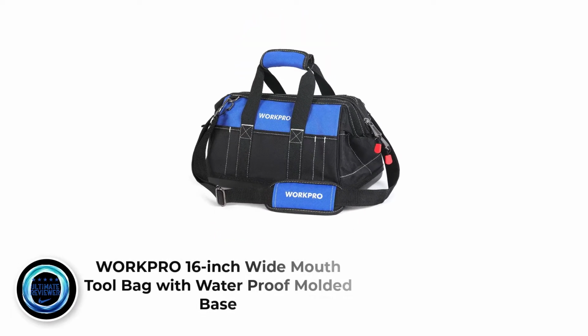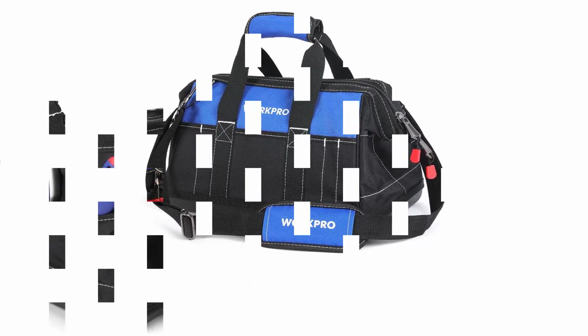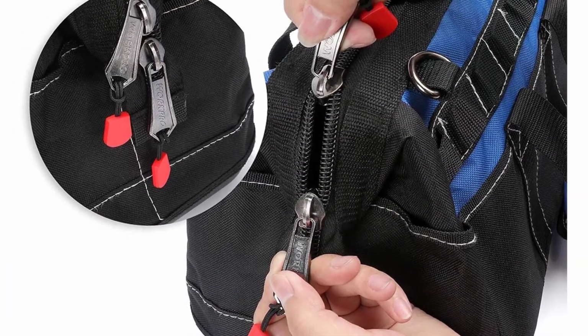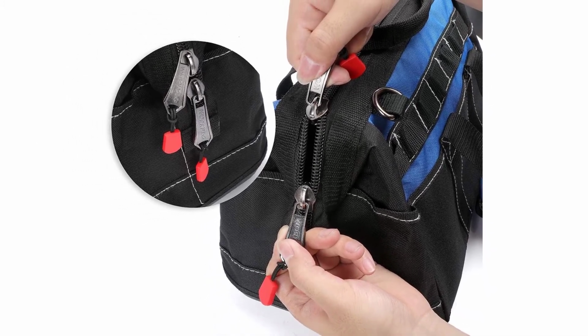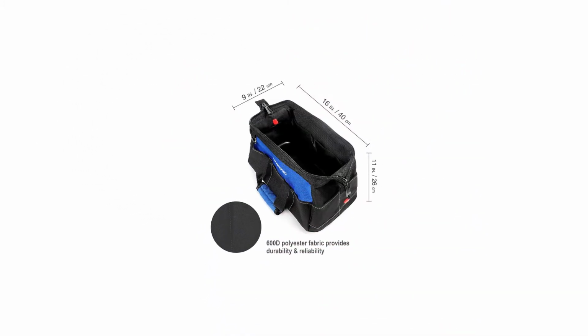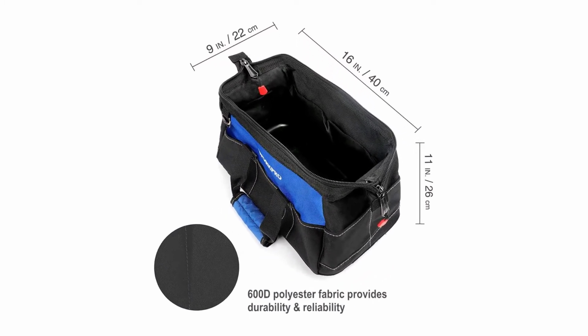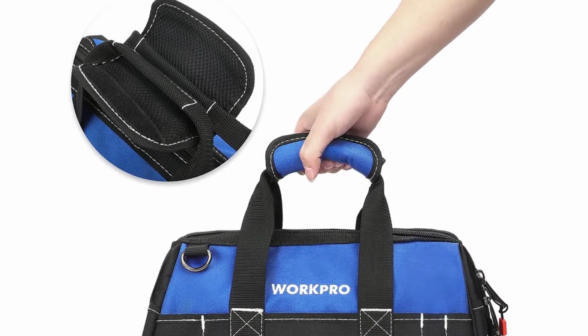Number 2. WIPRO 16-inch wide mouth tool bag with waterproof molded base. WIPRO waterproof tool bag is known for its unmatched reliability and durability. 600G polyester fabric with fine stitching all over the body makes the bag extremely tough and long-lasting, so you don't need to worry about the tool bag getting damaged while using. Moreover, the hard waterproof molded base keeps your bag clean and dry, and your tools safe from getting wet and rusty. The tool bag features 8 sturdy pockets inside and 13 outside, and 8 belts for ample storage of wrenches, pliers, screwdrivers, and accessories, saving you from digging through the bag for tools by keeping them well organized.